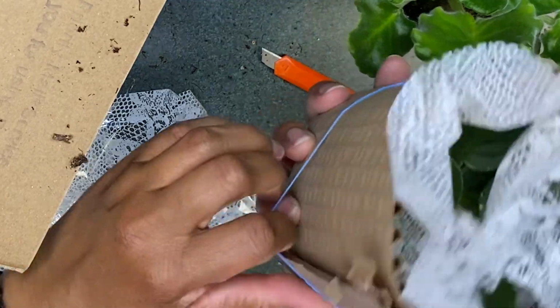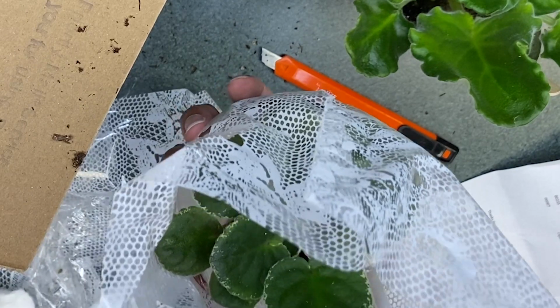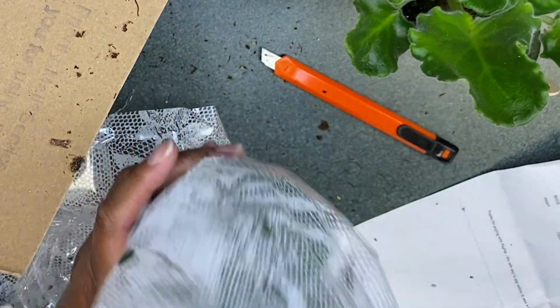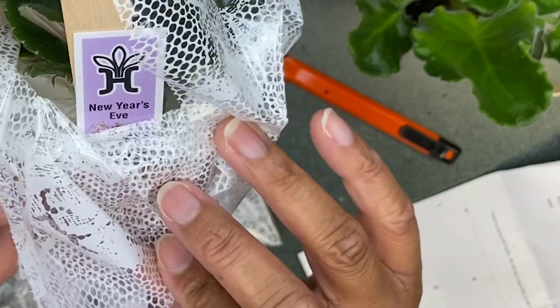Okay, so what's this next one? Okay, this will make it halfway. I got 2 more in this shipment and then 3 in the other shipment. So this one is New Year's Eve.